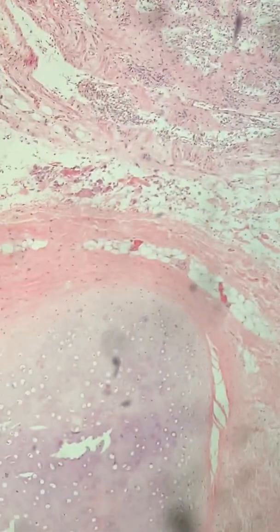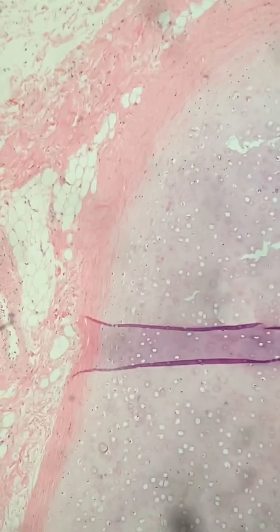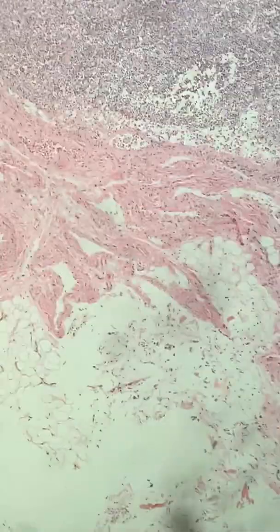And here's to show you that it's hilar. There is some bronchial cartilage there. See if we see some tissue with that. Epithelium, probably not. Yeah, because this is all in the peribronchial soft tissue. These are hilar lymph nodes.